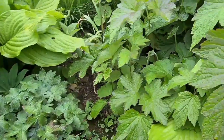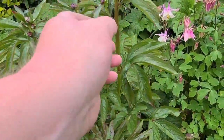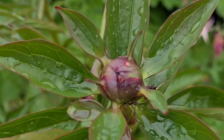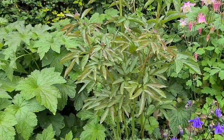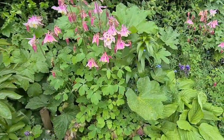So we come round here, some more hostas, some Japanese anemones. These are one of my favourite peonies. The ants are just on there. I absolutely love the sap that comes out of these. But these, I'm going to have several. Yeah, these have several flower heads, so I'm really looking forward to them. It's just started raining now, so we'll get through this as quickly as we can.